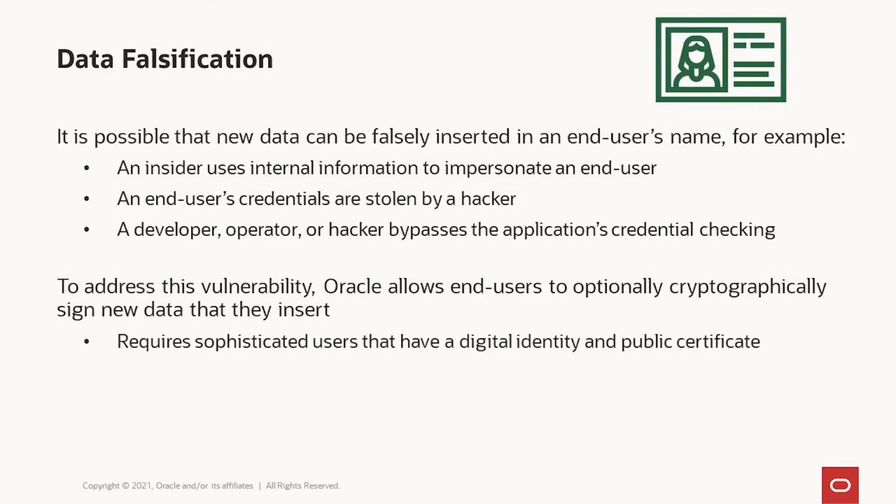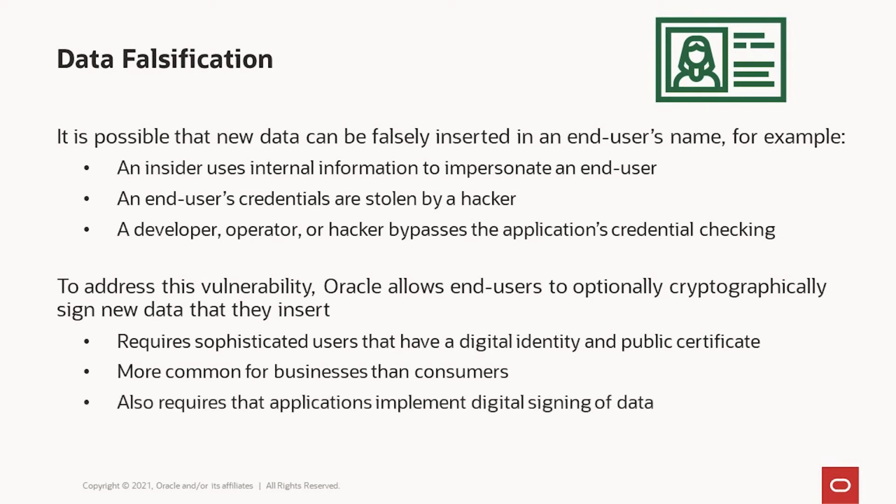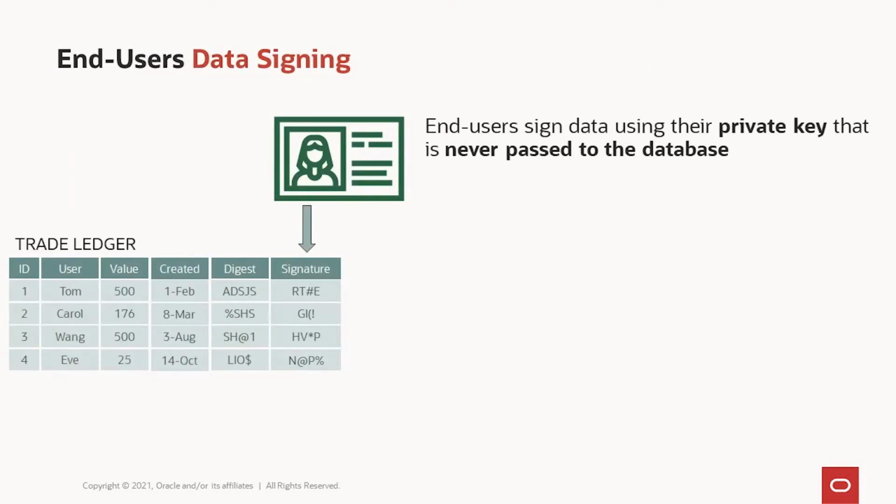Now, doing this cryptographic signing requires users that are sophisticated and have a digital identity and public certificate. So it's more common for business to business users than consumers. It also requires applications that implement the data signing. So how does the data signing work?